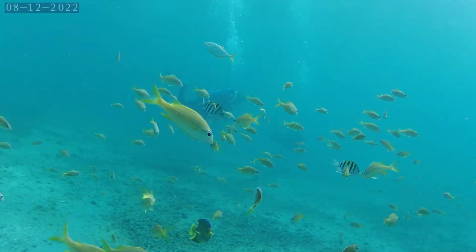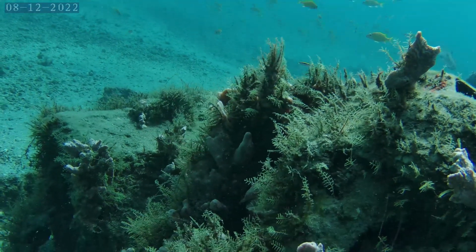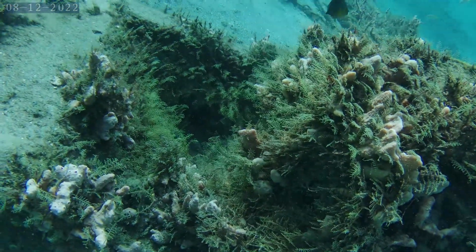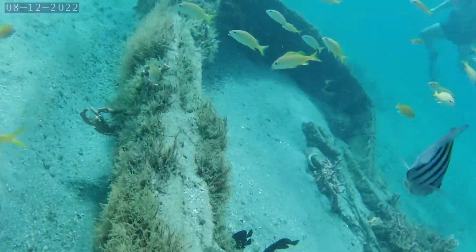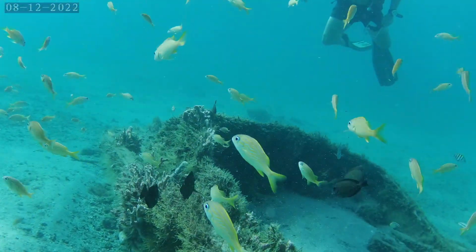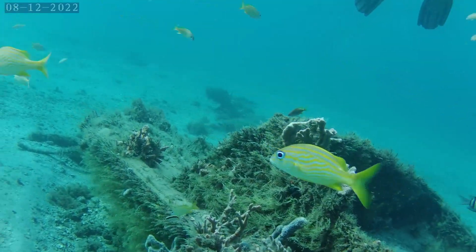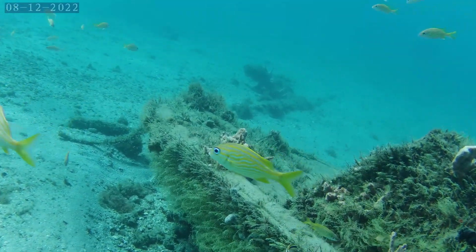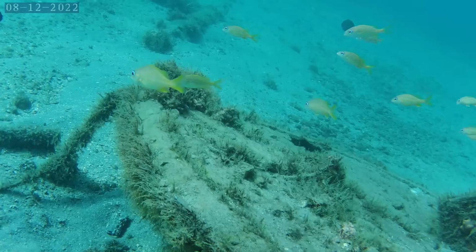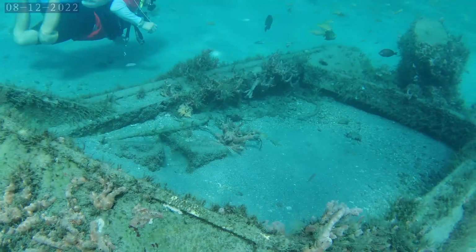Bunch of yellow fish and the different kinds of zebra fish and little other ones, and then just the life on this boat is a little bit more interesting than some of the other things we looked at. Yellowfish and blackfish. Again, if I knew the species, it would probably be a lot more interesting. And there's our guide again, my sister.